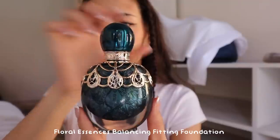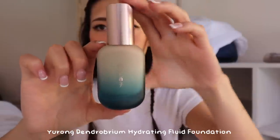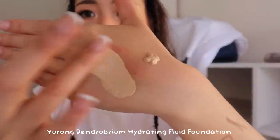I have two of their foundations right here. So this one right here is the Floral Essences Balancing Fitting Foundation. This is the Yurong Dendrobium Hydrating Fluid Foundation. I'm gonna use a combination of the two.